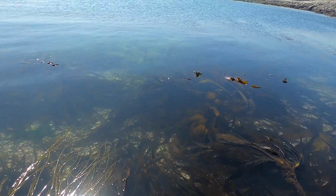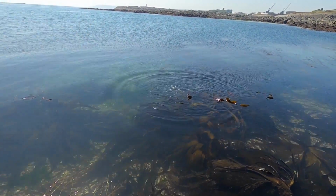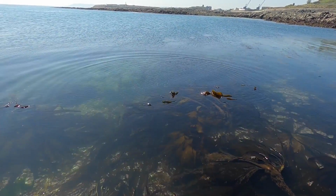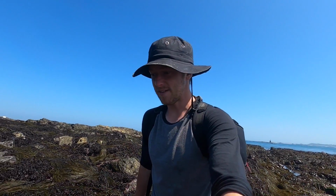So what I'm going to do is give her a little lob out. And that's it. She can make her way out into the reefs and you know that lobster's safe. And then we got some breeding lobsters for the future, baby. Hell yeah. Hopefully after our good deed of the day we can get lucky with a big lobster.